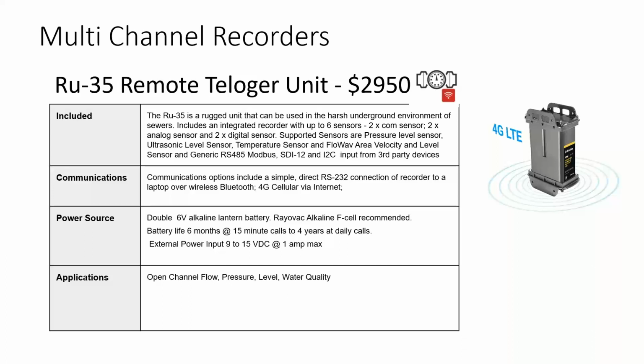Again, it talks Modbus. It's got all sorts of different inputs to it. Water quality is another sensor that can be connected to the RU35. So this is really the workhorse for anybody that has a wastewater system that wants to bring in a variety of different data points.